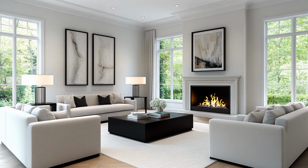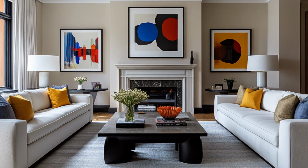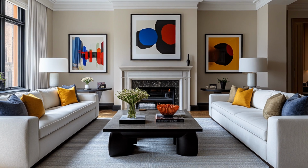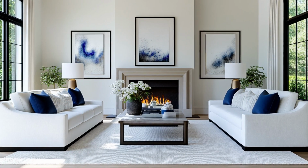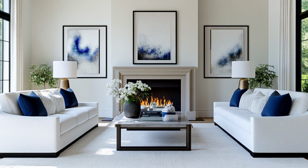However, Bunny also knows how to break the rules, using asymmetry to add interest and movement. For example, she might pair a large, statement piece of artwork with a smaller, more subtle piece, creating a dynamic contrast. By playing with symmetry and asymmetry, you can create a space that feels both balanced and exciting.